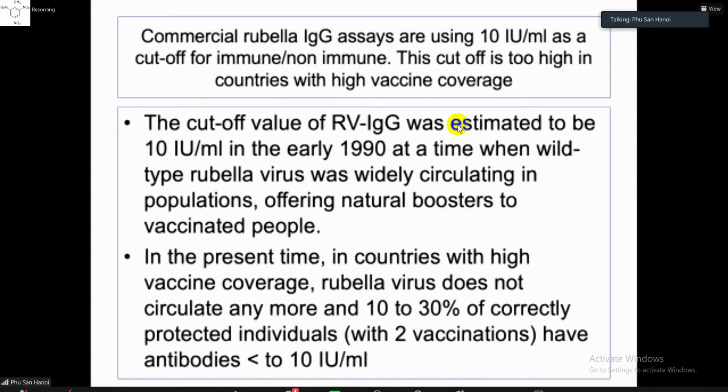Commercial rubella IgG assays use 10 international units per ml as the cutoff for immune versus non-immune. This cutoff is probably too high in countries with high vaccine coverage. It was estimated in the early 1980s, at a time when wild-type rubella virus was still circulating in populations, offering natural boosters to vaccinated people.